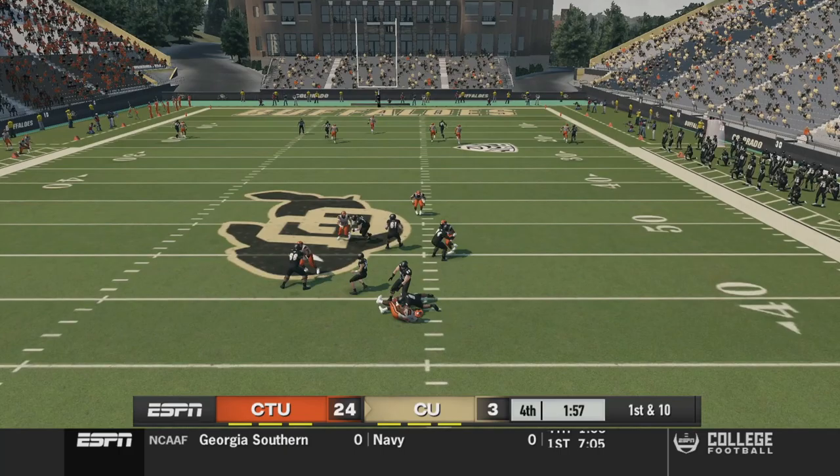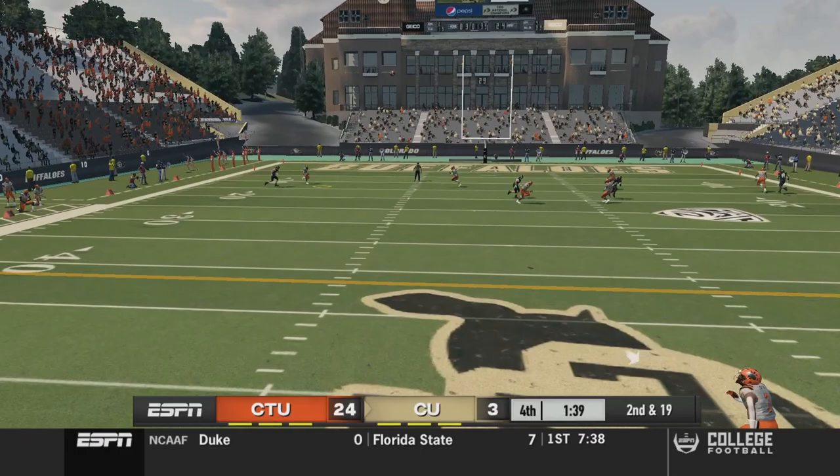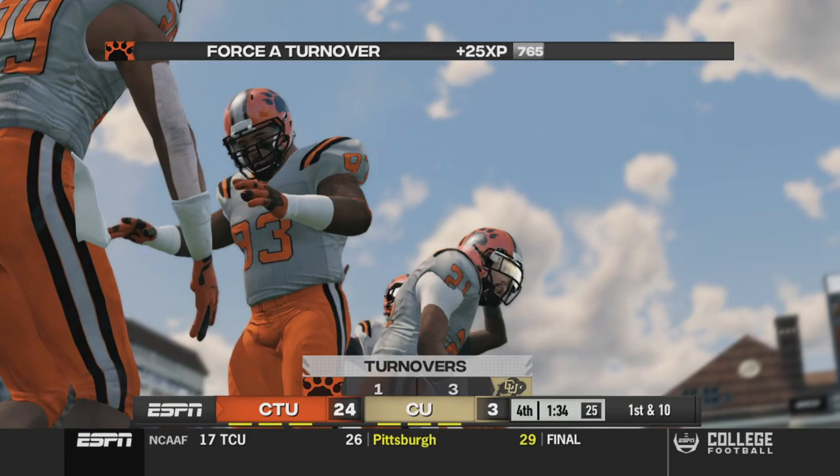Chad Jones under pressure. He goes down. Sion Okafor, his 2nd sack of the game. And now that brings him back to the 38-yard line. Chad Jones throws this one deep into coverage. It's picked off by Bernard Benjamin. He had the forced fumble earlier. Now has an interception, two forced turnovers by Bernard Benjamin. And that's how this one ends.